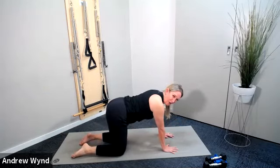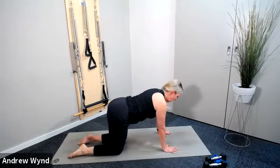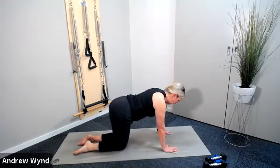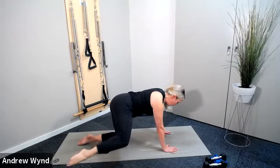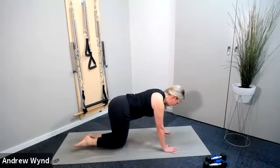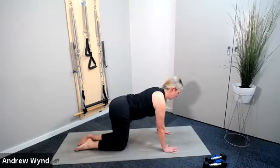I just want to do 5. No, actually, let's do 10. We can do it. 5 hydrants. So keeping the leg in that right angle, but this time you lift it away and up to the side. You've got 8 more. Strong through the arms.